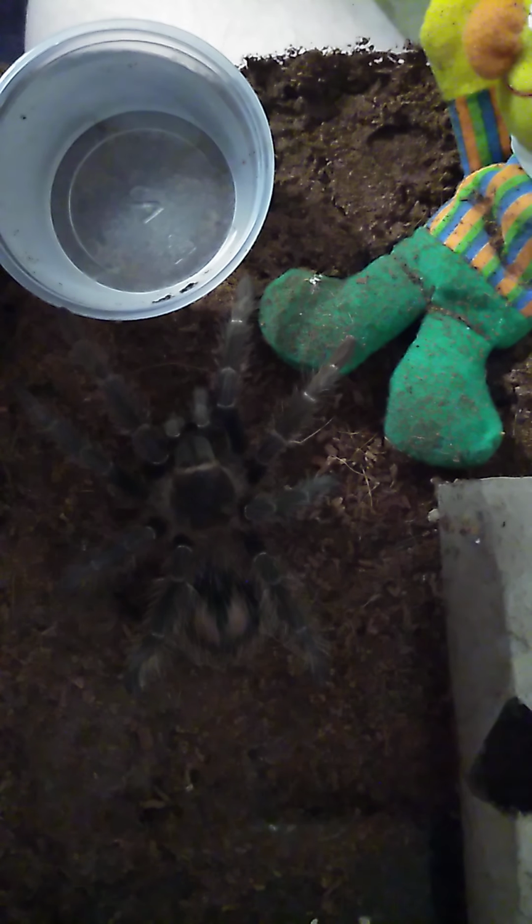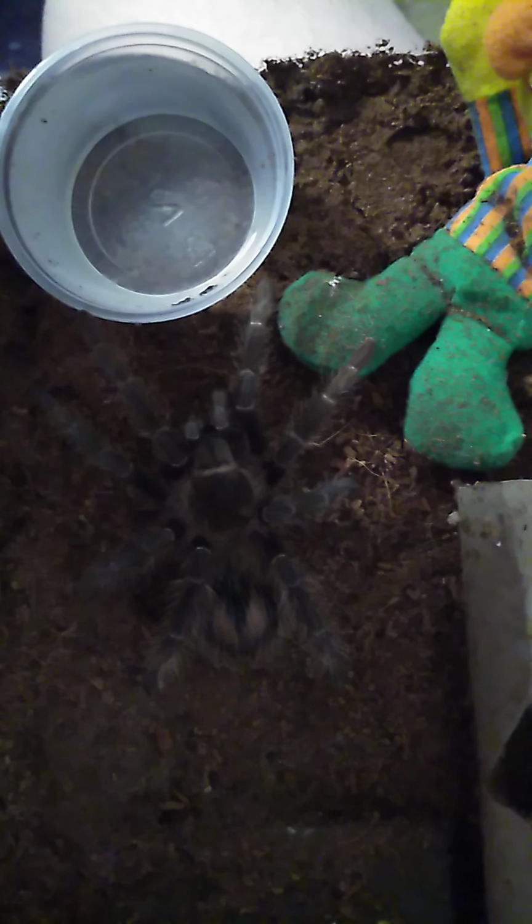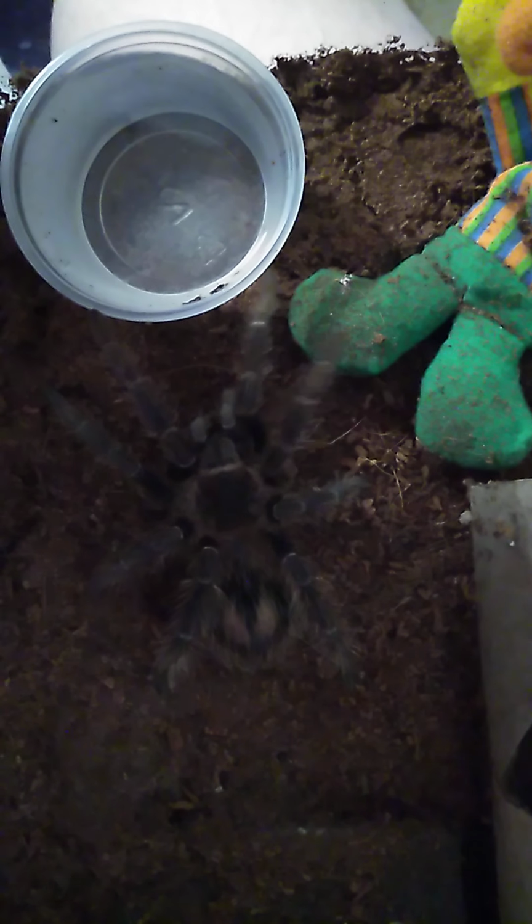She climbed up the side, and my tarantulas have taught me, they've trained me, I guess you could say, that whenever they want to come out, they'll walk over and they'll put at least one foot on the wall or glass, whatever you want to call it. But she actually started climbing up, which means that she needed me and wanted me to check in on her, which I am. And she has plenty of fresh water.